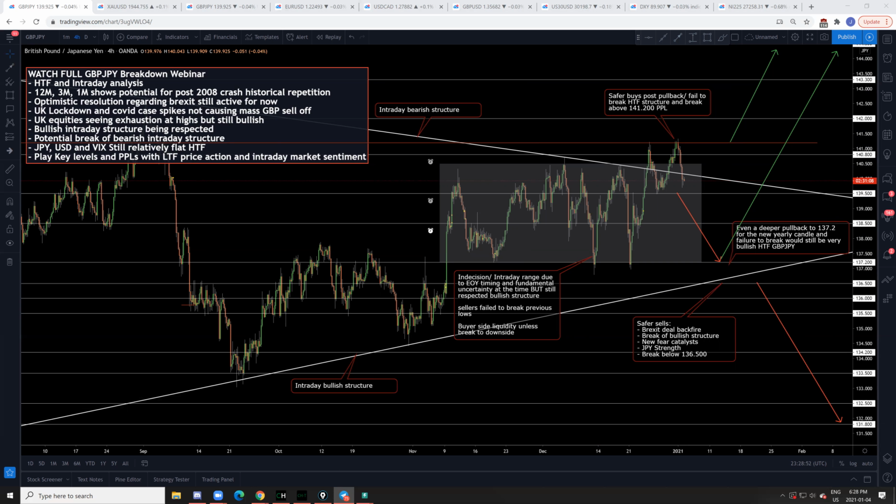Our bullish intraday structure is still being respected, as well as we have a potential break of this intraday bearish structure. It's just with the timing of the new year, we can get a deeper pullback. Our safe haven currencies are still primarily weak. The volatility index, which just shows more of the market fear in North American markets, still hasn't broken previous highs. Japanese yen hasn't broken previous highs just yet. And the US dollar hasn't broken structure previous highs yet either.